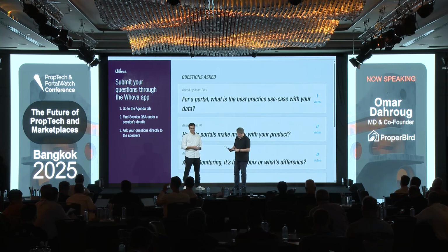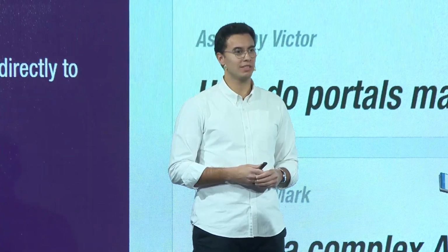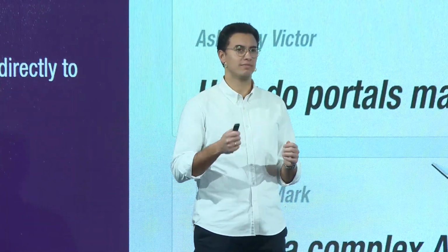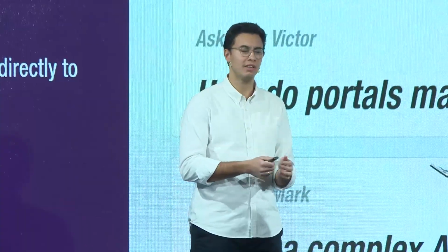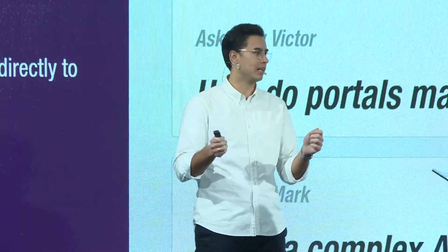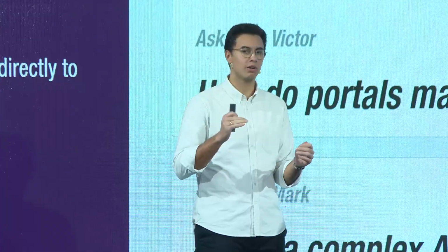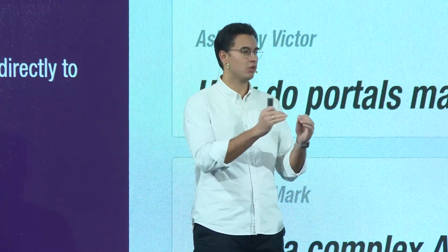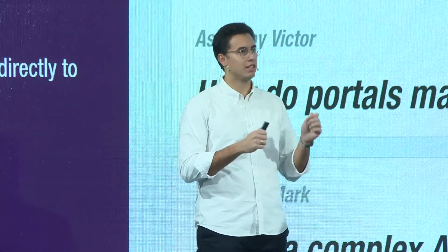Okay. Another one here. Could a complex agentic workflow replace your service or parts of it? The short answer is no. We can automate a lot in our process, but at the end of the day, making sense out of the data, making sure that the data is actually correct, and the step with the data normalization, for example. It seems quite simple, but it's actually super hard, and it really requires a lot of attention to detail, because if you're extracting the data in a wrong way, then all of it makes no sense. So I think it's very hard to replace this.